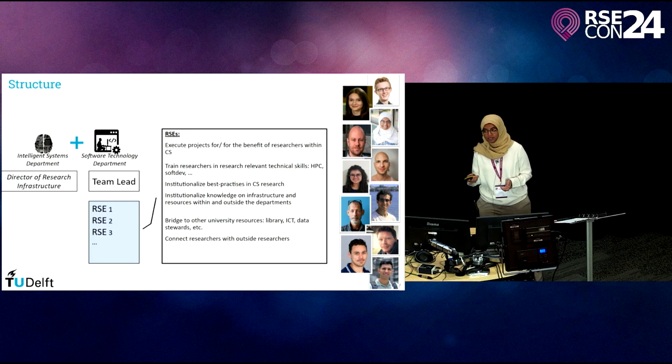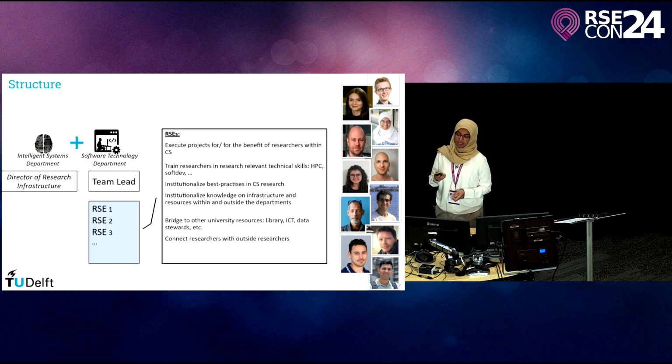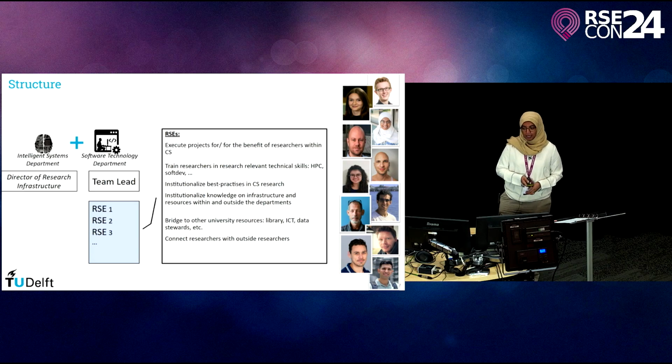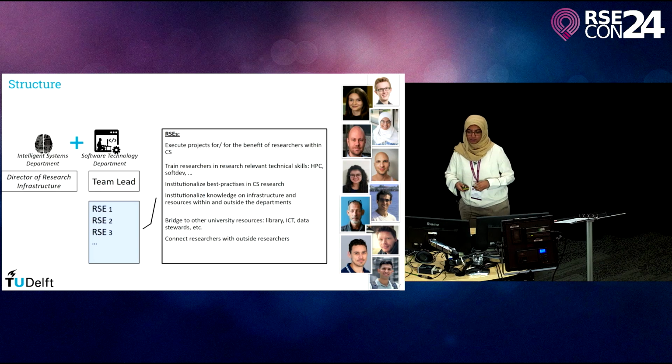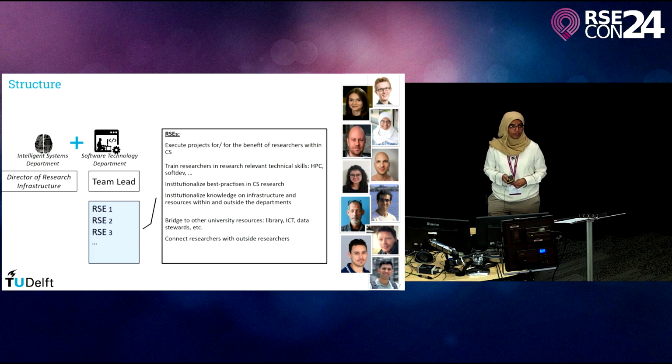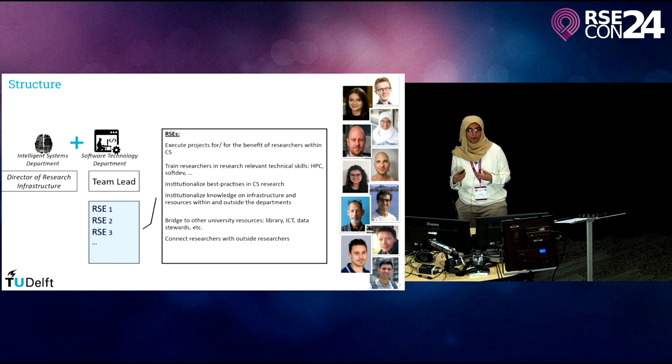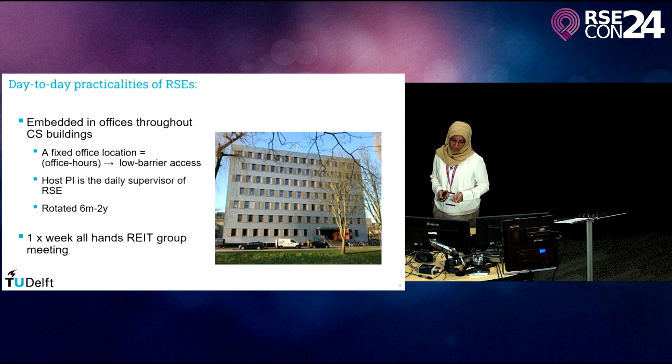And then we have the team of RSEs. Today, we are 11 RSEs, and we are essentially the people who do the work and execute projects. Under this title, there is also responsibility to train researchers and convey best practices, whether this is HPC expertise, software development, and others, and to institutionalize best knowledge, whether in CS research or working with the infrastructure within departments and elsewhere. We are also a bridge to other facilities within the university, so we route researchers to whom to contact for which type of matters.